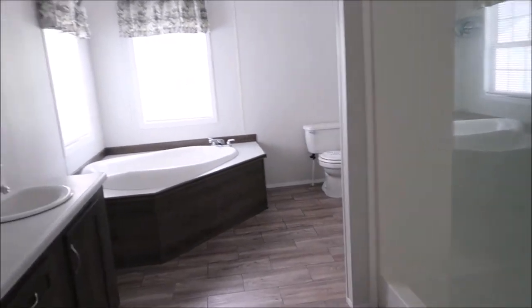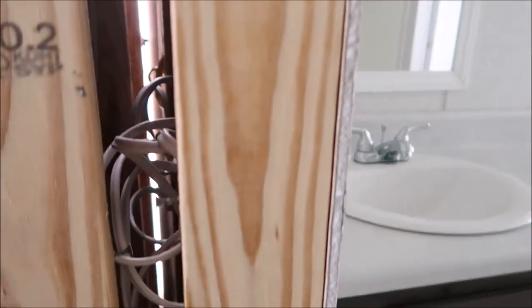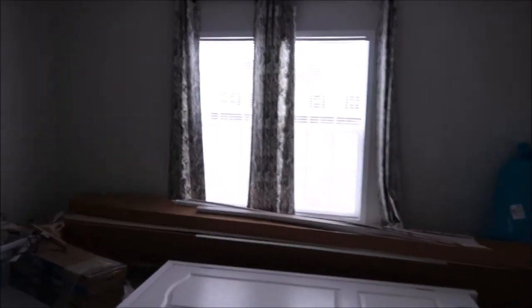Now you can tell it's a double wide because you can see through right there. It's got a whole glass right there on that shower. I would change that shower head to a bigger head, but it's a regular size head on there right now. The bedroom. Now let's go check out the next one.